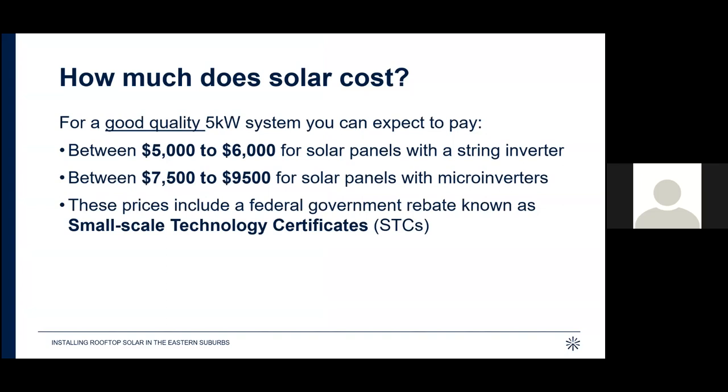Our advice to you is you should be looking at buying something you can trust is going to last on your roof. So we say a good quality system is what you want to be investing in. You're going to recover the money quite quickly. It's worth buying the better gear. If you're looking at just a basic string inverter system, a 5 kilowatt system is going to cost you somewhere in the range of $5,000 to $6,000. It's a bit over a dollar a watt.